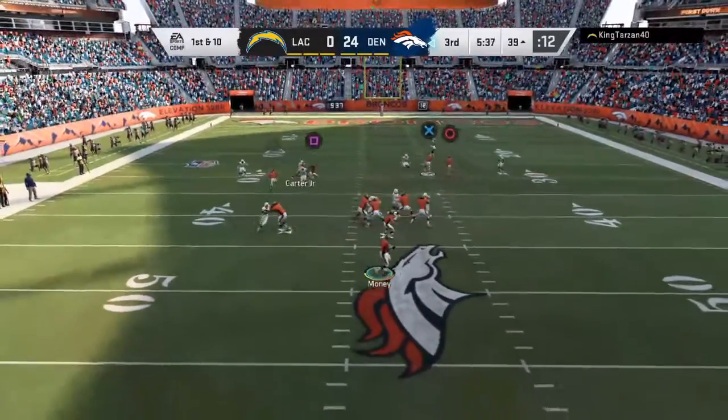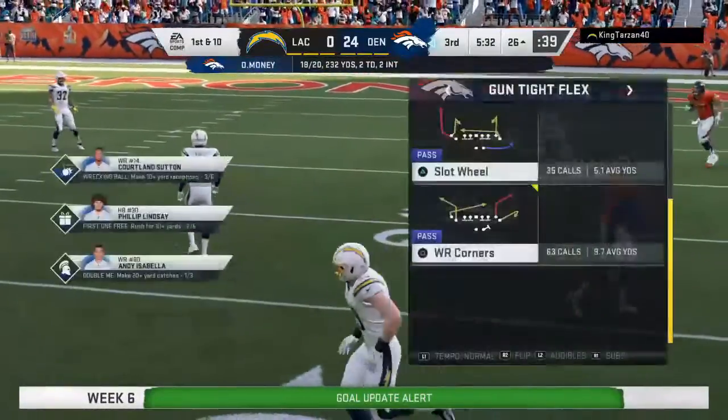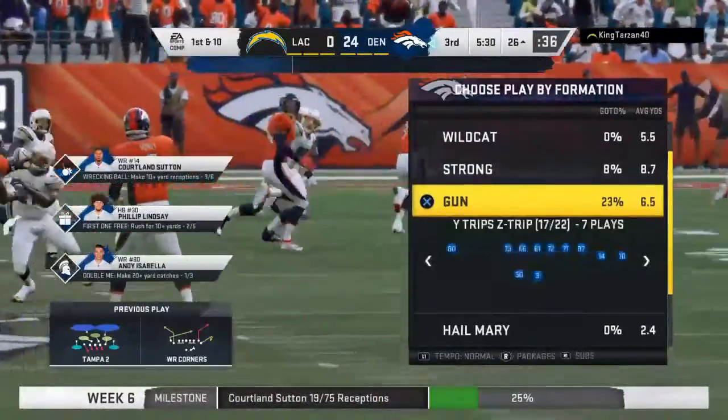They'll set up a throw. Got a man open. It's Sutton. That one good for 13 and a Denver 1st down.